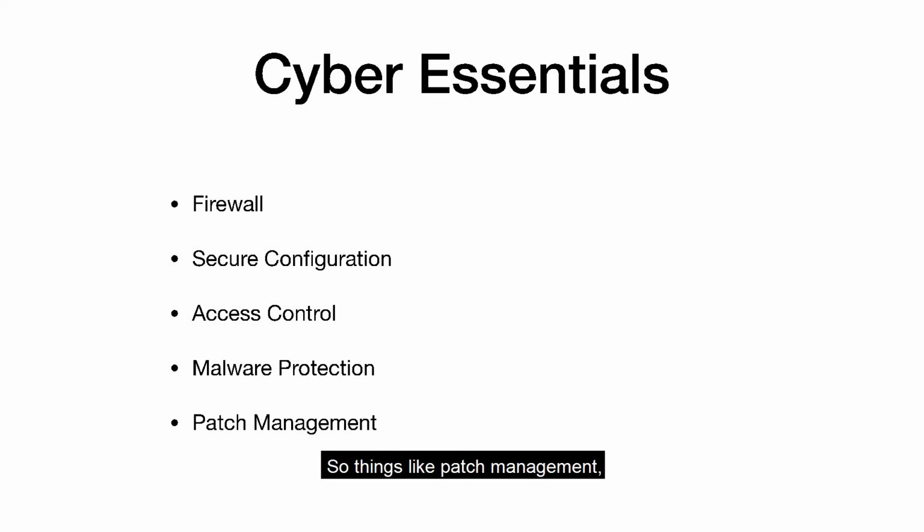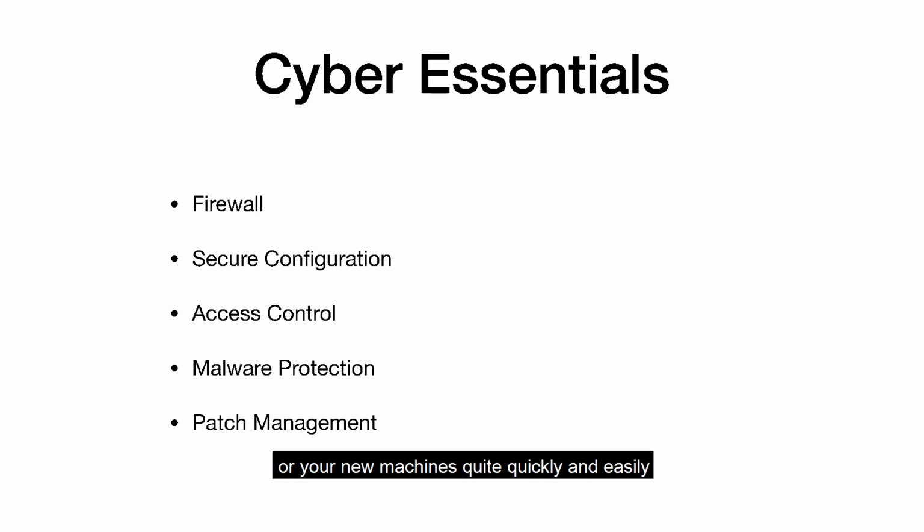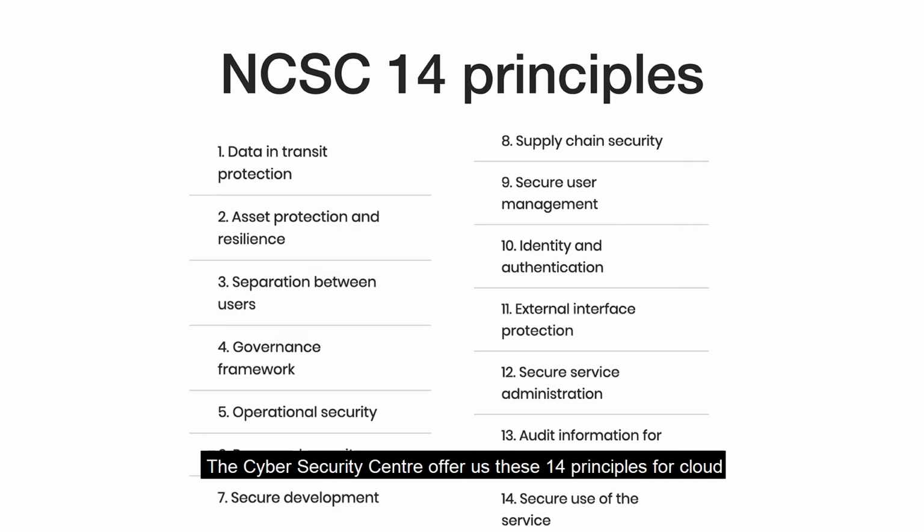So things like patch management, which I think you mentioned: if you update one of your images, you can push that out to your existing machines or new machines quite quickly and easily, potentially more easily than you can with the estate that you've got on-prem. But the Cyber Security Centre offers these 14 principles for cloud, which go into a little bit more detail on the types of things to worry about.